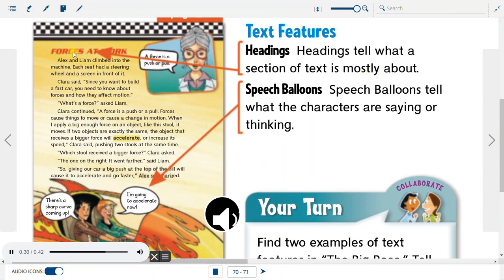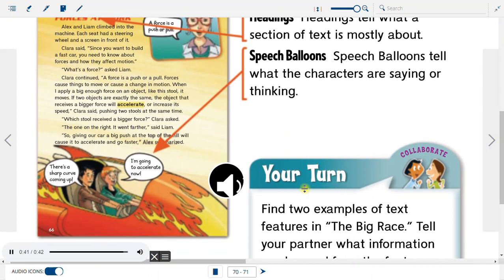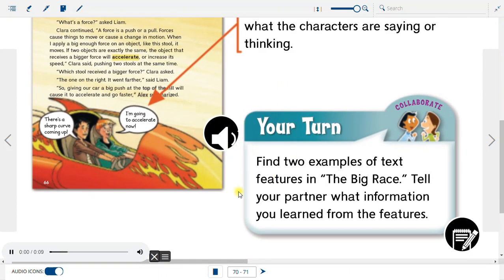Text features. Headings. Headings tell what a section of text is mostly about. Speech balloons. Speech balloons tell what the characters are saying or thinking. Your turn. Find two examples of text features in The Big Race. Tell your partner what information you learned from the features.